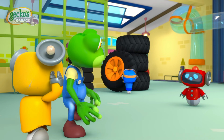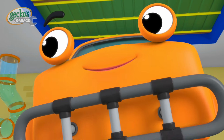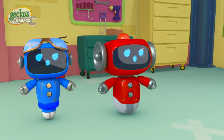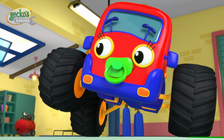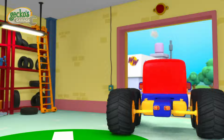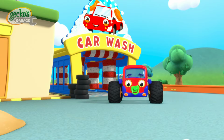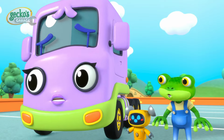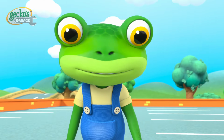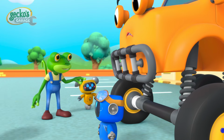Yellow's gone and bumped her head! So it's over to you, Blue and Red! Yellow. Oh, looks like the tires got mixed up. It's okay. We all make mistakes. We just need to swap the tires back. Don't worry, Max. We'll soon sort this out.